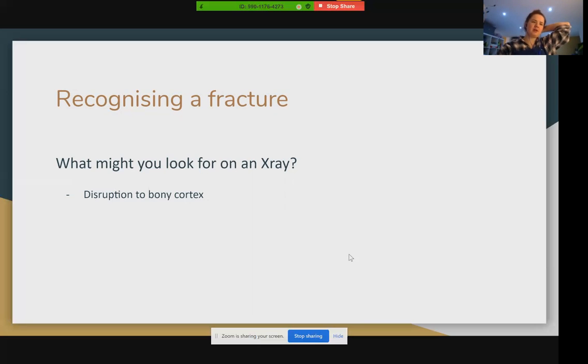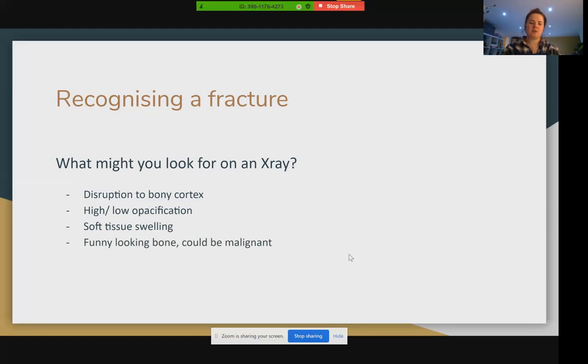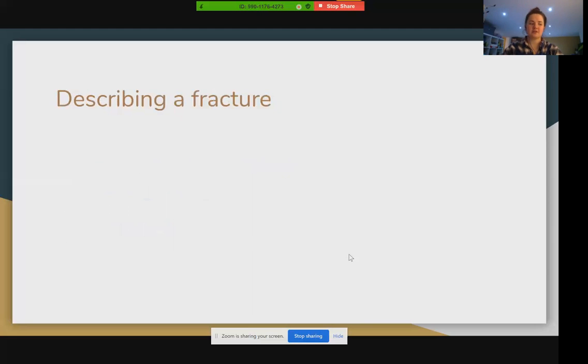What if the bone had an onion skin appearance? Obvious lucent lines, good. So you're looking for high or low opacification, which are the posh words that you can use. I'll go through the others. Soft tissue swelling doesn't tell you huge amounts, but if there's a lot of soft tissue swelling, then you know that there's been some obvious trauma. And if you see a bone and you think that doesn't look right, then that could be malignant. So if someone comes in with hip pain, but they didn't fall over, they just happened to stand up and get the hip pain, then I'd be worried about that patient. Does that make sense? I'll carry on. If it doesn't, shout me.